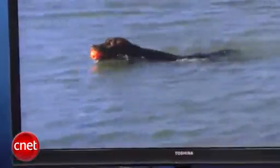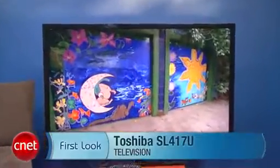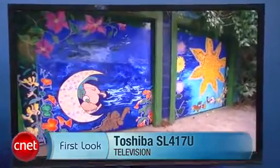On the flip side, this TV does have pretty good video processing and preserved 1080p 24 well, and in bright rooms, the matte screen is a real asset. Like most edge-lit sets, however, it does have relatively bright edges compared to the middle, so uniformity sticklers will probably want to look elsewhere. That's a quick look at the Toshiba SL417U series, and I'm David Katzmeyer.